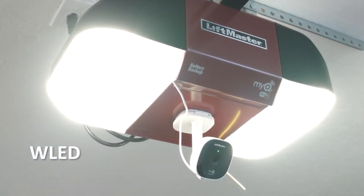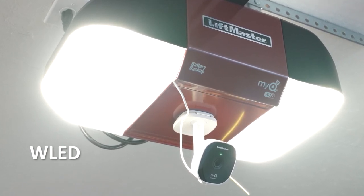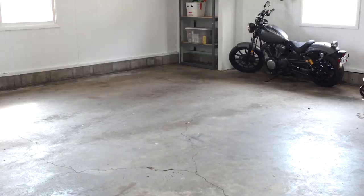And our second operator today that we'll be talking about is the WLED operator. It's also a DC battery backup with the belt drive. With the WLED operator though, it has way brighter LED lights that go along with it. There's 3,100 lumens that come out of this operator. Corner to corner lighting. So if you have poor lighting in your garage, this is a simple way to fix that problem.